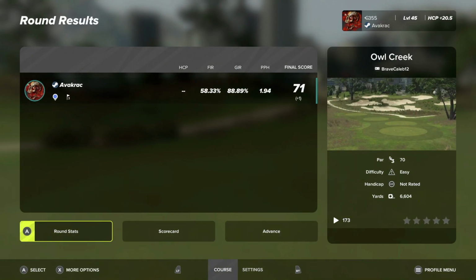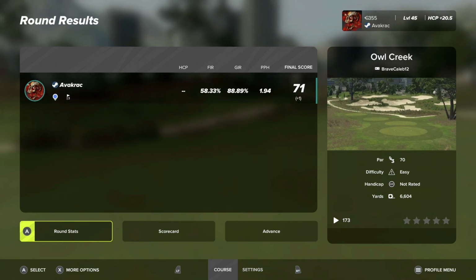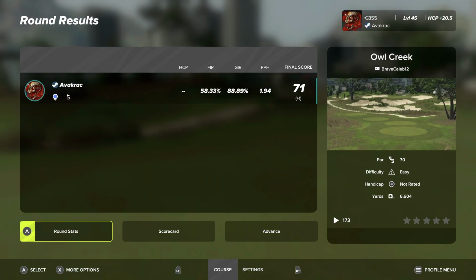Again, that is Owl Creek, or Owl, sorry, not Owl. It sounds like I'm saying Owl, you know, like as in Alan. No, I'm saying Owl. So yeah, there it is, Owl Creek, and that was designed by BraveCaleb.